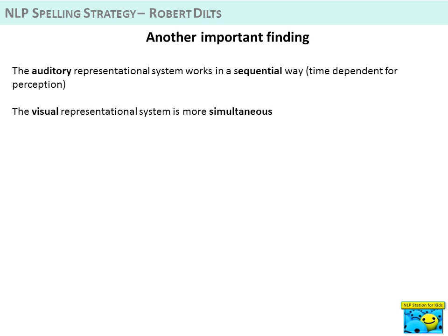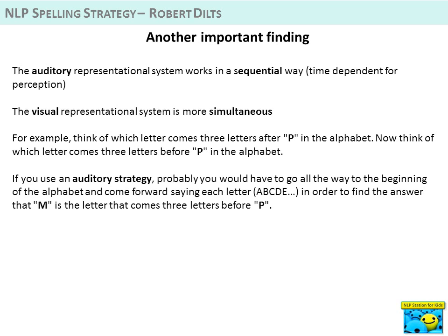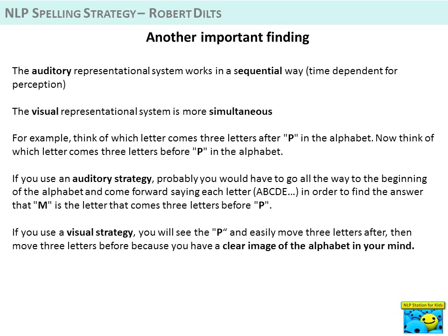For example, if I ask you to think of which letter comes three letters after P in the alphabet, and now think of which letter comes three letters before P in the alphabet. If you use the auditory strategy, you probably would have to go all the way back to the beginning of the alphabet and come all the way forward saying each letter, A, B, C, D, E, F, G, remember that? In order to find the answer that M is the letter that comes three letters before P. But if you use the visual strategy, if that's how you were taught, or somehow you came to do it, you will just see the letter P and easily move three letters after and then three letters before, because you have a clear image of the alphabet in your mind.